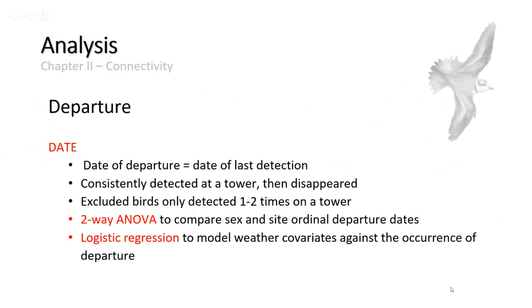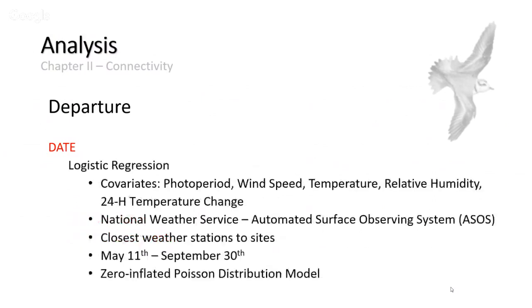I used two-way ANOVA to compare sex and site of these ordinal departure dates. When I say ordinal, I mean number of days since January 1 of that year. And I used a logistic regression to model some weather covariates against the occurrence of departure. The covariates I used were photoperiod, wind speed, temperature, relative humidity, and 24-hour percent temperature change. These are covariates that other studies have used, which is one of the reasons I included them.